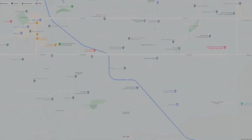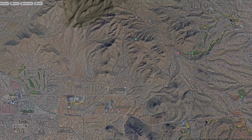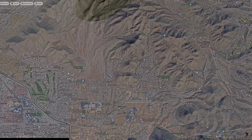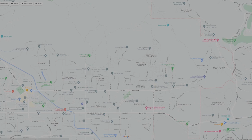Other things of note over on the Shea corridor is we do border Fountain Hills right along Shea there. And this main border here is along the mountains. So one of the communities over there, you have Scottsdale Mountain and Ancala, two very popular communities. And just everything around the Shea corridor is getting very popular for the schools.